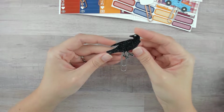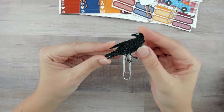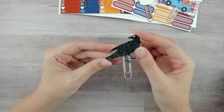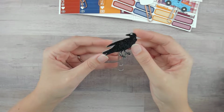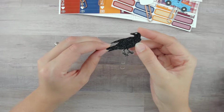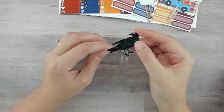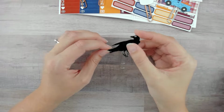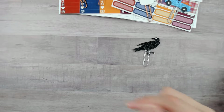We have our little black raven glitter, and its eye is silver. So I hope you guys can see that. This one there will be 9 of. I'm actually terrified of birds, but I felt like this one was perfect for Halloween. Definitely creeps me out, so I hope you guys like it. But I think it looks a little bit of glam with the glitter, but I like it.